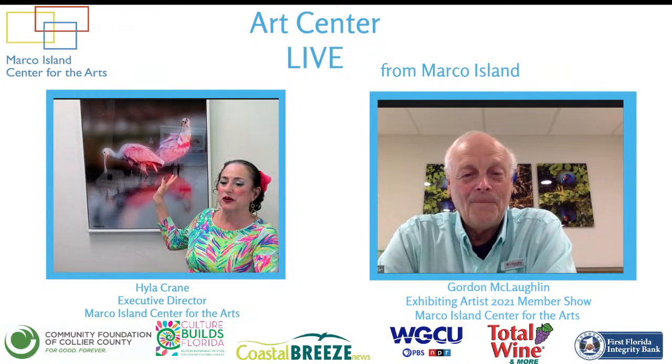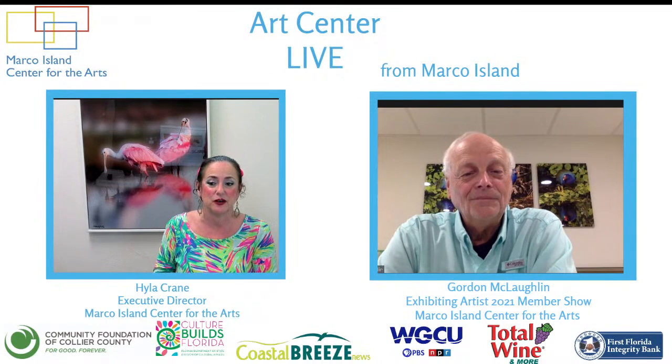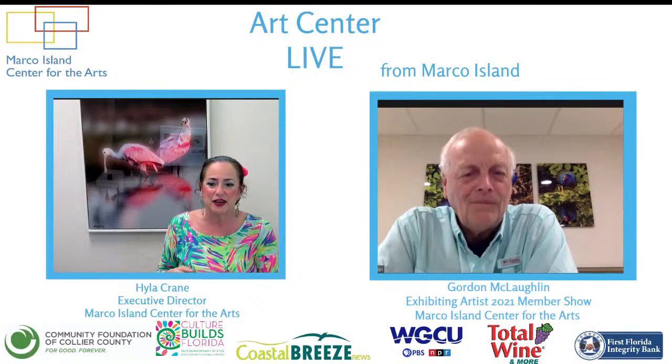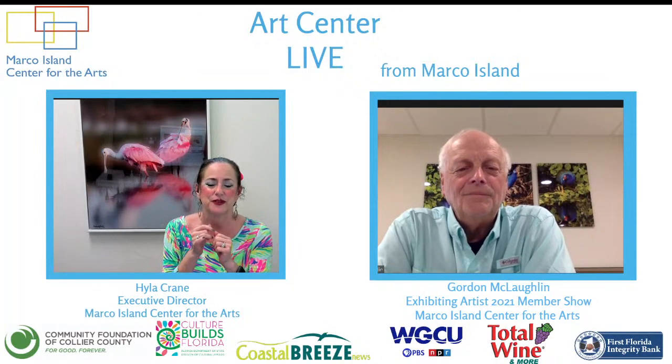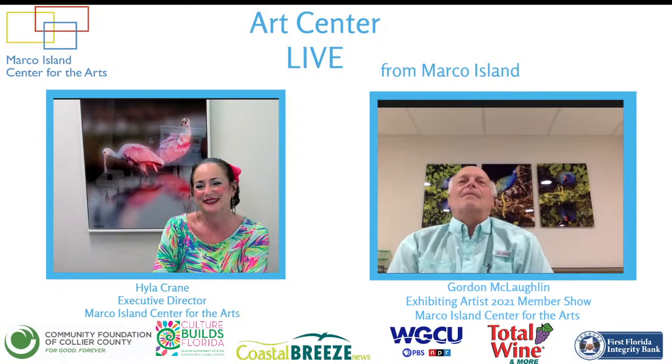Well, these are beautiful birds. Clearly, the roseate spoonbills were something that appealed to you. You're talking about birds, the difference between birds up north and down here. But of every bird you've ever photographed, what was your favorite? What photo of a bird was the one where you said, "This is the one"?